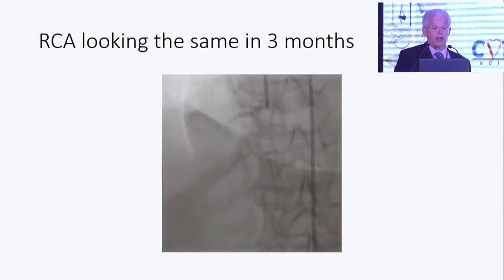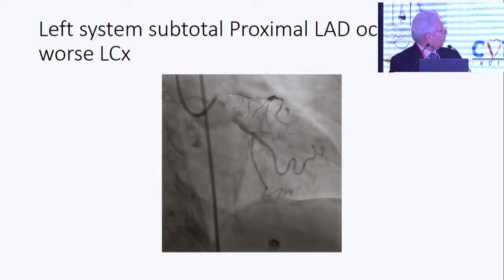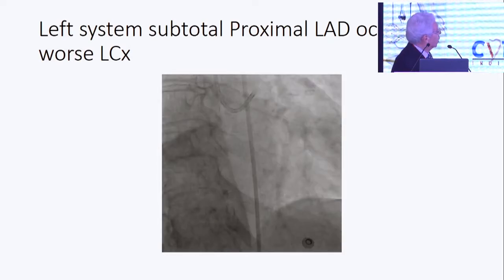So we took her to the cath lab for PCI. Her RCA looked the same. The left system this time showed, if you look here, let me play that again.